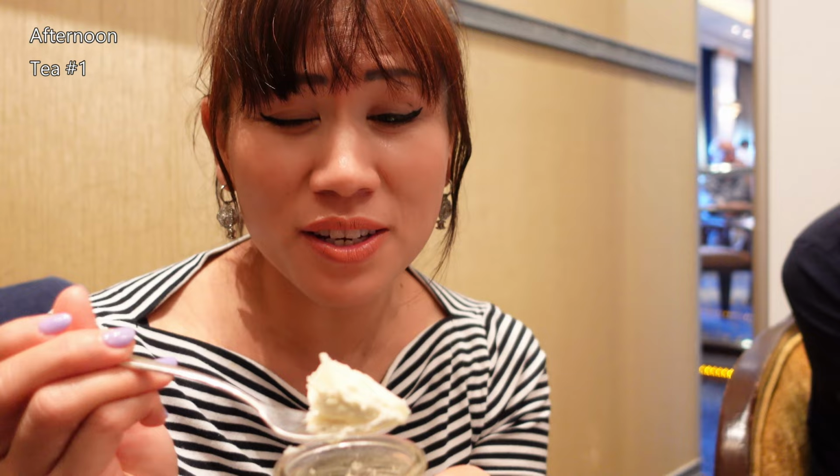Bite. It's like chocolate, white chocolate mousse. If you like white chocolate like I do, you will love this. I'm loving this. I'm coming back.